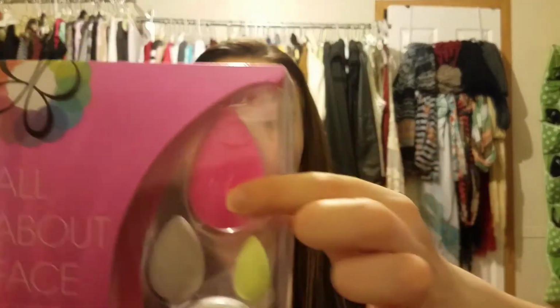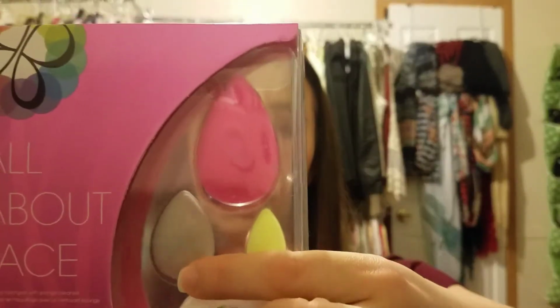Okay, so the next thing I see is the All About Face Beauty Blender set. It's three makeup sponges with a sponge cleanser. It's like the big one, the micro, and the blusher. This thing is really good. I usually try to always get at least something like this with a beauty blender in it every time the sale goes on, because I love the beauty blender and I use it every day. It's just so good. Gotta have it.